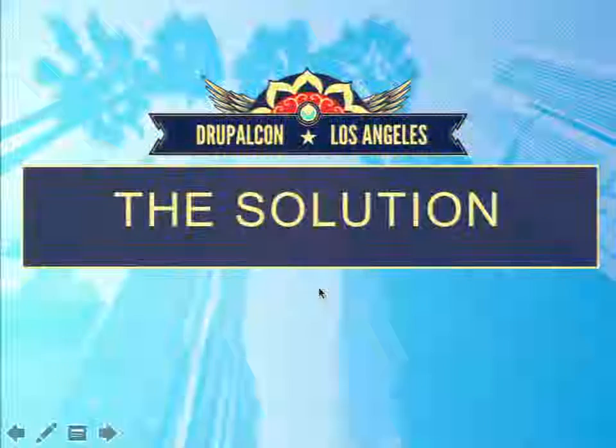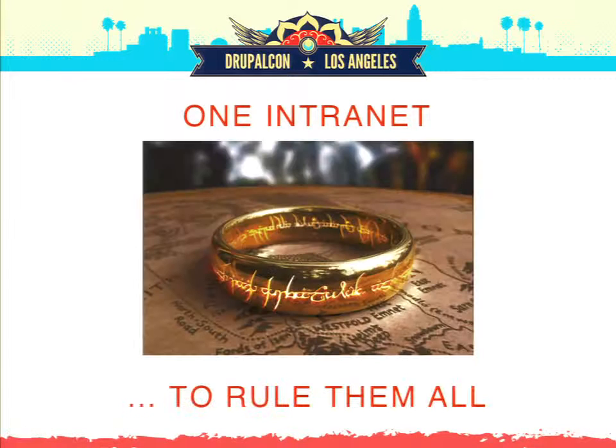And the solution was one intranet to rule them all. To take the place, really, of all these individual siloed sites. And it was not a new idea there. They actually tried 3 times before in the past decade, and every single time before it gained critical mass to take off with consensus, it failed because of that lack of consensus.